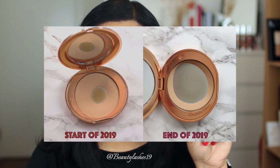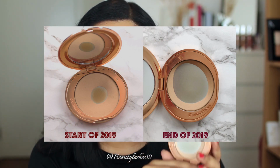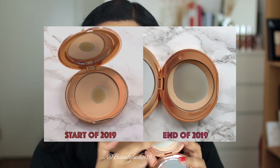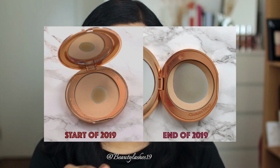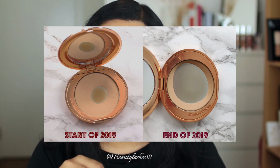The first one I've chosen is the Charlotte Tilbury Airbrush Flawless Powder, and this is in the shade Medium. And as you can see in this picture right here, I've made a huge progress in this. I've saved this only to show you, but as soon as this video is done, I'm going to scrape all of this from the edges and repress it, because it's really difficult for brushes to get much product from the sides. And once I repress it, that's how I'm going to finish up this product.